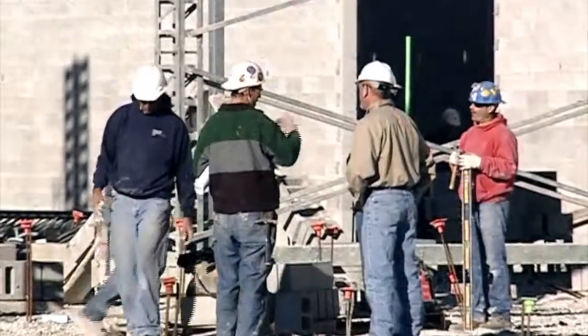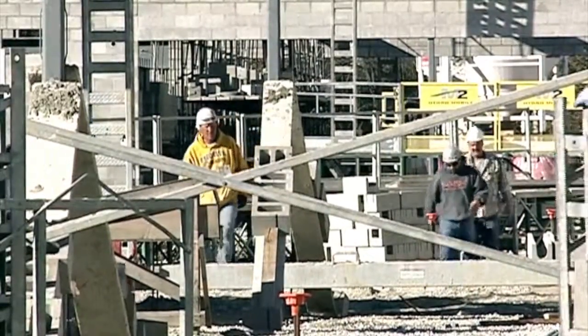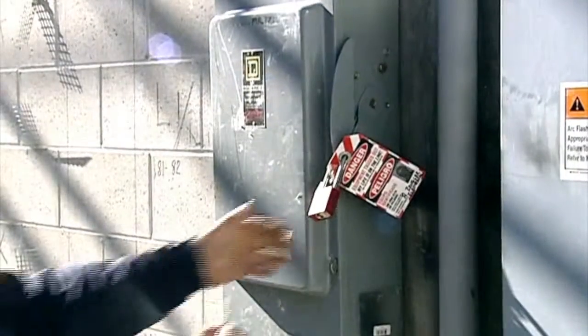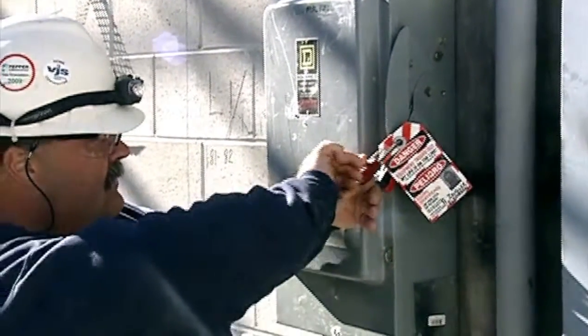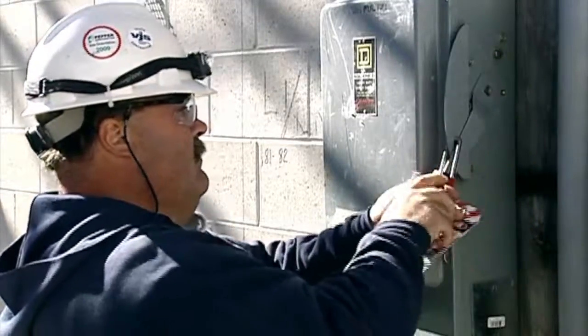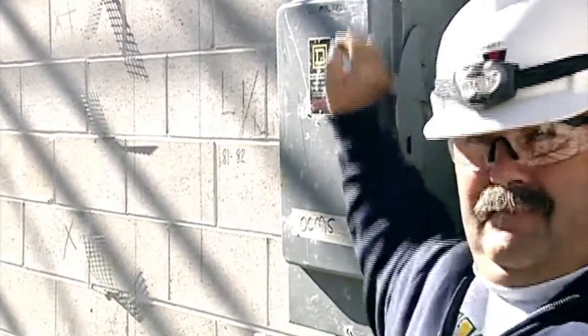Any piece of equipment or area in need of repair that represents a potential hazard to any VJS employee will be locked and/or tagged to prevent use. Should you, through inspection or use, find a tool or area that presents a risk, it is to be locked and tagged out.